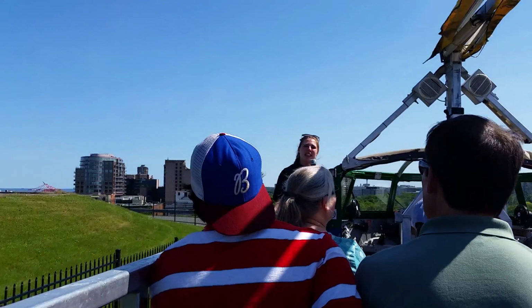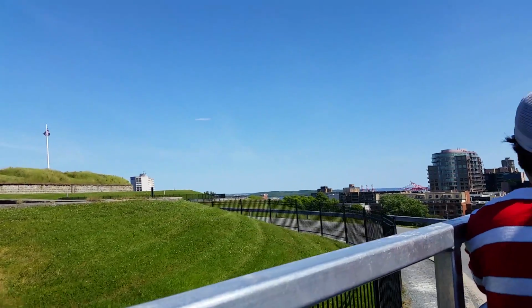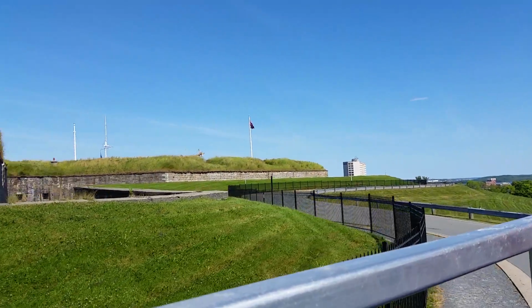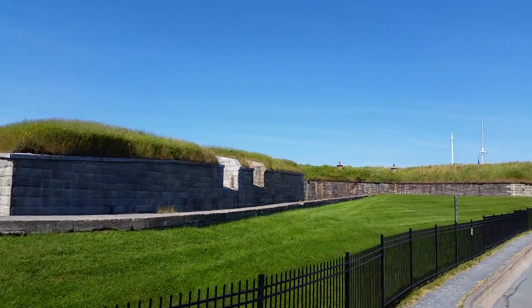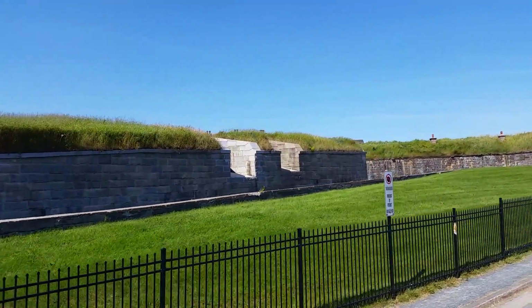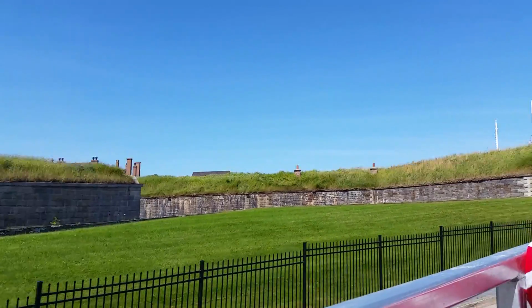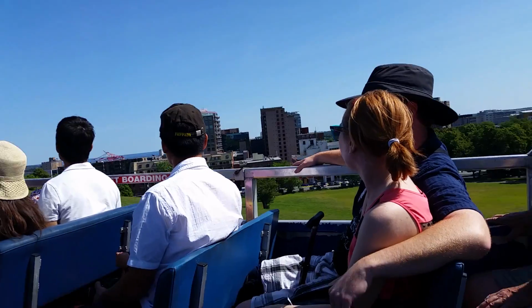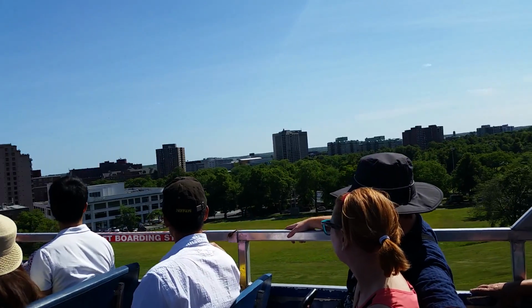It took us 28 years to finish our fort. By the time it was done, all the fighting was done, but we have a great fort to show for it, and it has been garrisoned or defended and protected the city multiple times, including both world wars, so it definitely serves its function. Down below us here on your right, you'll see a natural amphitheater.